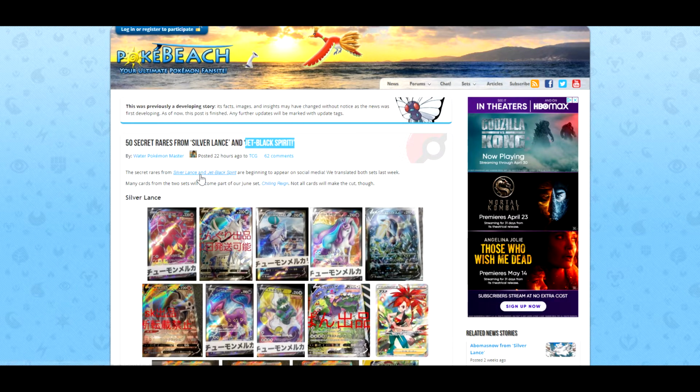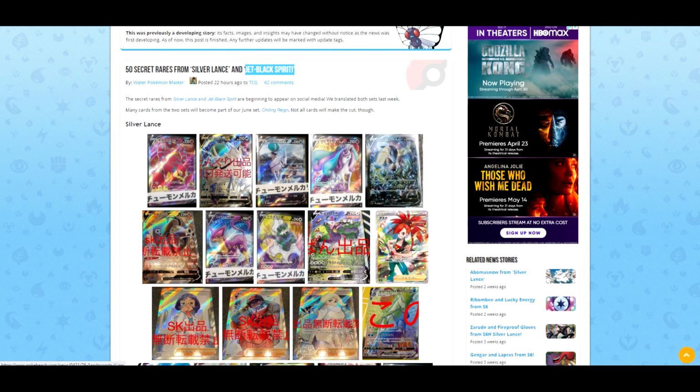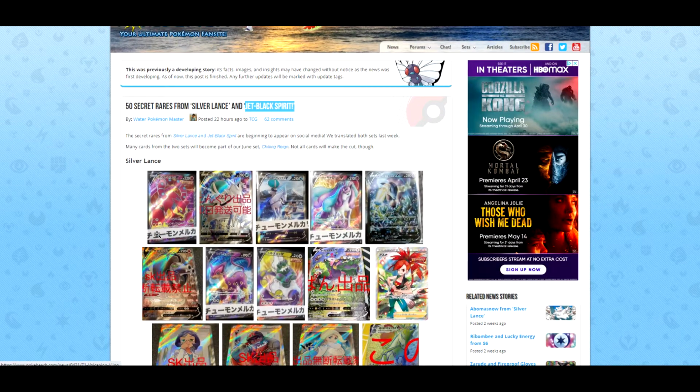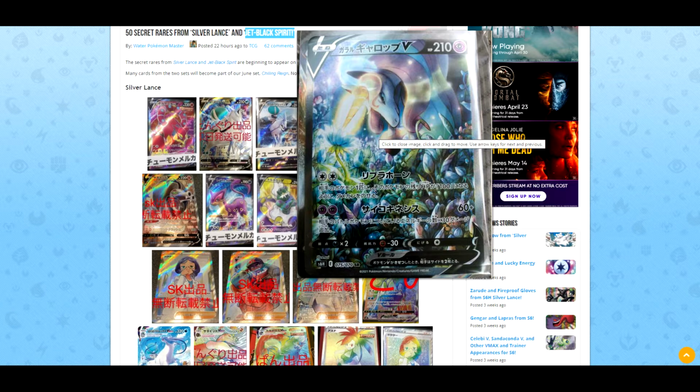But these are the 2 sets that are coming out in Japan sometime shortly, or maybe have already been released. I haven't kept up with the release dates on it. What I do know is that they are planning on being released soon, and as a result, many of the shops are now getting cards in Japan, and they may be opening product in order to have singles on hand for the day of launch, and many of these cards have already leaked online. So, as we begin a cursory overview of Silver Lance, you'll see a Galarian Rapidash alternate art.